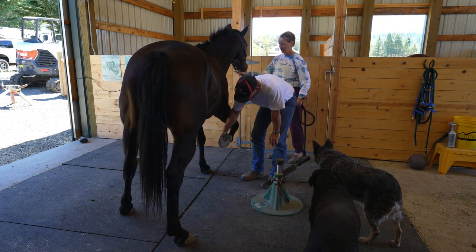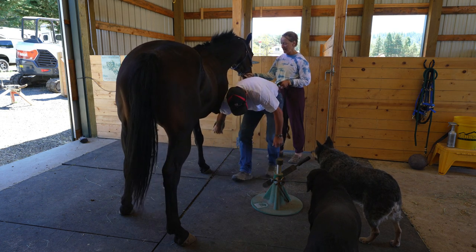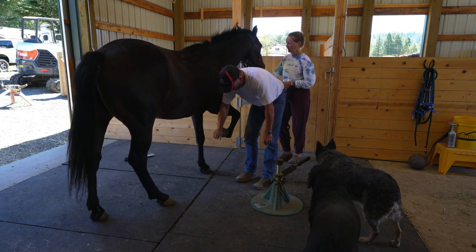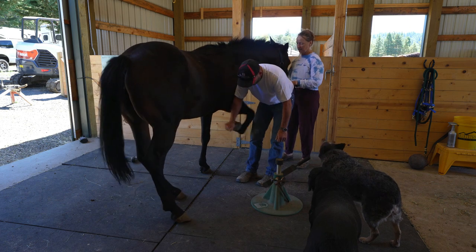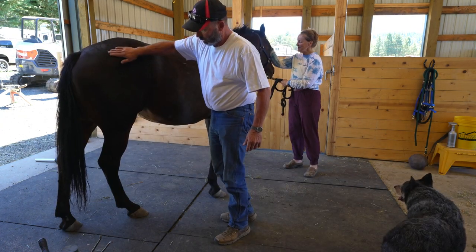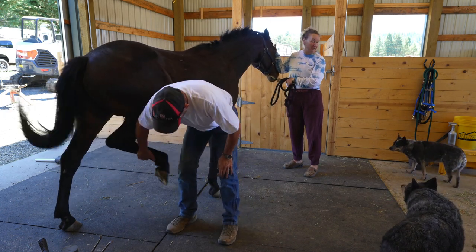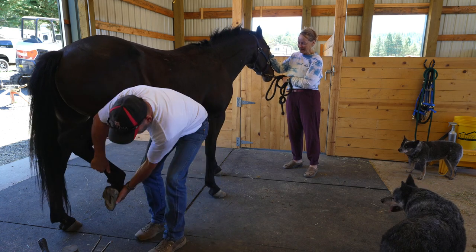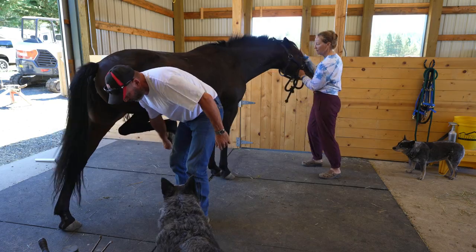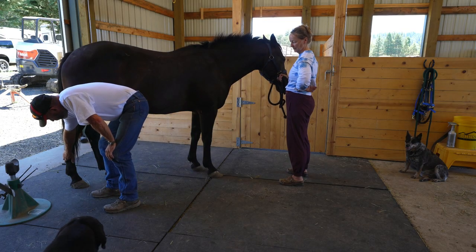You could tell just by her eyes and her facial expression, she's extremely annoyed and doesn't want any part of it. But that should be a good note to horse owners, because you would really have trouble finding a farrier that would trim a horse like this, and if you did, he's probably going to charge you quite a bit of money. So it would behoove you as a horse owner to make sure your horse is a good citizen when the farrier shows up.